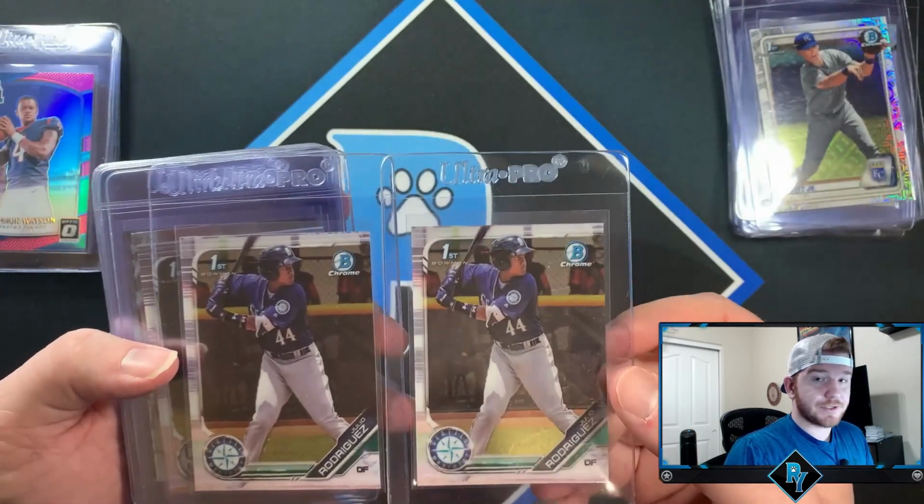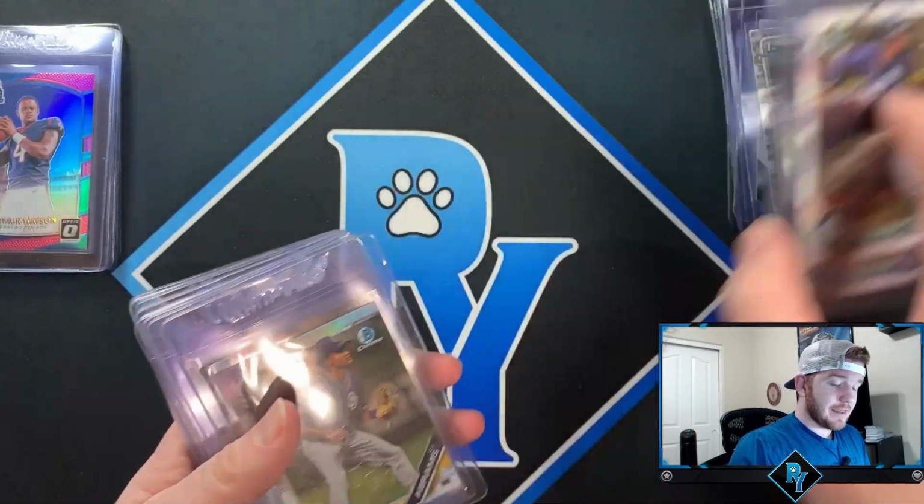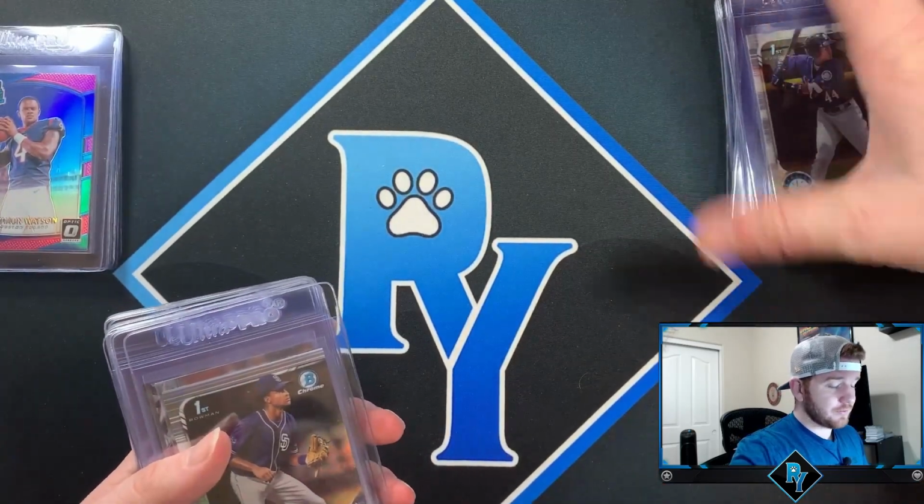Julio Rodriguez, 2022 is going to be the year that he wins Rookie of the Year, hopefully. So hopefully I'll have them by that. We might see him this year though. Who knows? We'll see what he does in spring training.